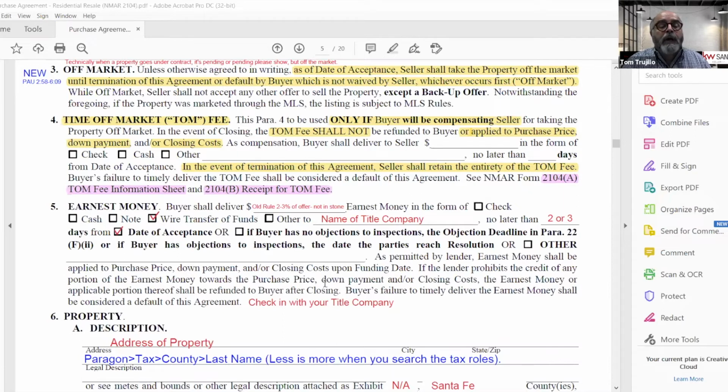Right now, I also recommend that you do the wire transfer of the funds. That means you have to call the title company and say, hey, title company, can you send instructions to my buyer on how to wire transfer money? The reason being, if you went over to Fidelity today, it's all locked up and closed, and most of them are.